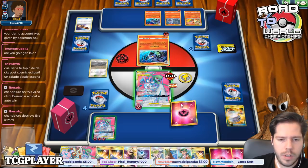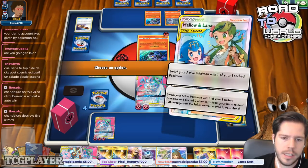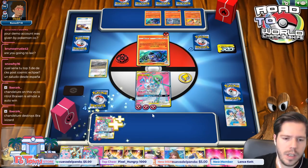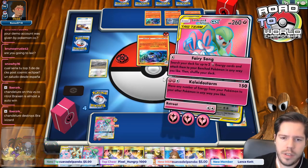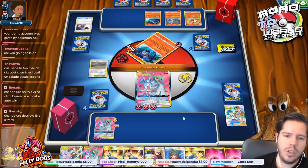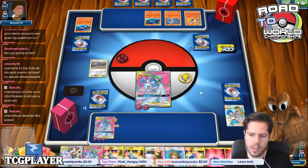So then what we're gonna do is we're gonna attach. We are going to Mallow Lana, definitely Mallow Lana-ing with the healing. I think that makes a lot of sense. And then we shall, I think just KO this person is fine, right? It's a Pokemon that has the energy. This is not a threat. And just in case, because I do have energies, I'll just move the energy to the back. They do have energies to attach.